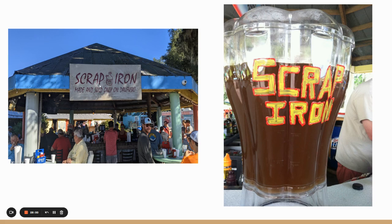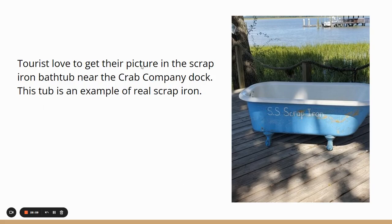So if you go, there's some scrap iron, and there's what the bar looks like at the Crab Company. And tourists love to get pictures in this iron bathtub. And the reason it is there is because this is just an example of scrap iron. And so they could have traveled with, you know, pieces of bathtubs or a whole bathtub. They found all sorts of creative ways to hide that corn liquor.